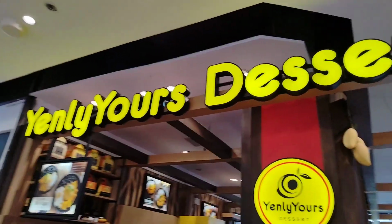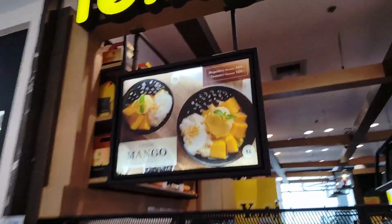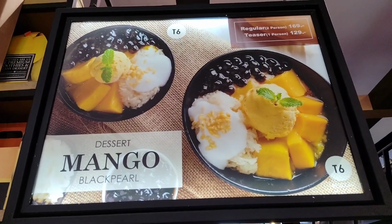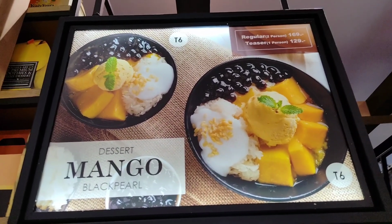It's called Yenli Yours. And then this is their specialty. Mango sticky rice with black pearl. Looks good.